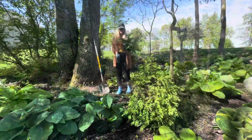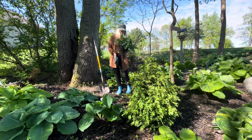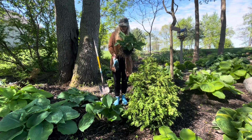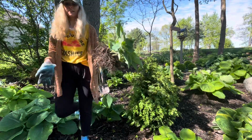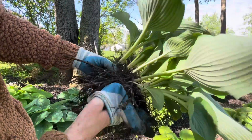I just went up and dug up this Halcyon Hosta. This could be split into 1, 2, 3, 4, 5 or 6 plants. See that?